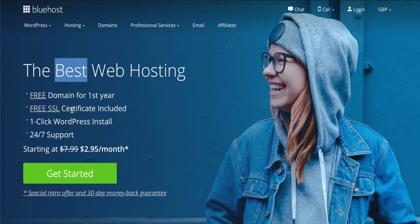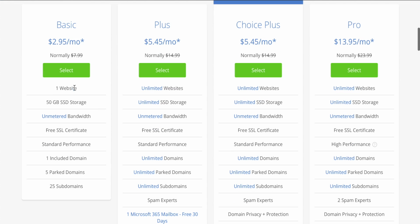So basically there are three things that you need to make a great looking website these days. The first is web hosting. So that's a place to keep all of the files in your site. So all of the images and the text and everything needs to be saved somewhere. And that is what you need a web host for.